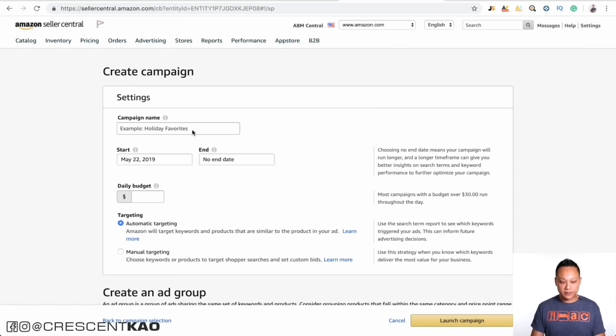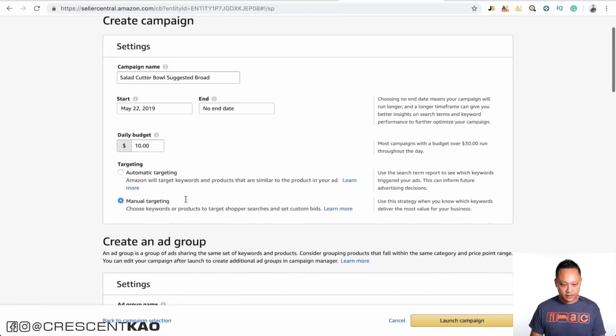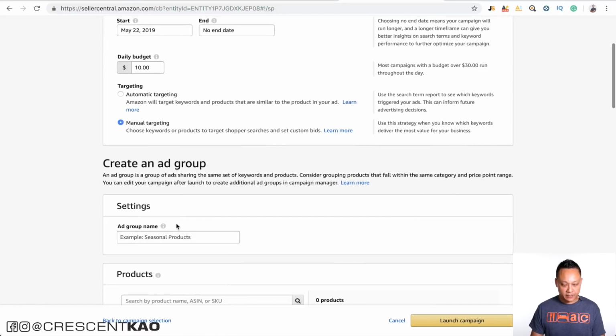Now, the second broad keyword ad group we're going to do is we're going to use the suggested keyword list that Amazon's algorithm suggests that we use for our campaign. So we're going to come here and name this salad cutter bowl suggested broad match. And this time I'm going to set the daily budget to $10. Manual targeting. And then we're going to use the same name here.